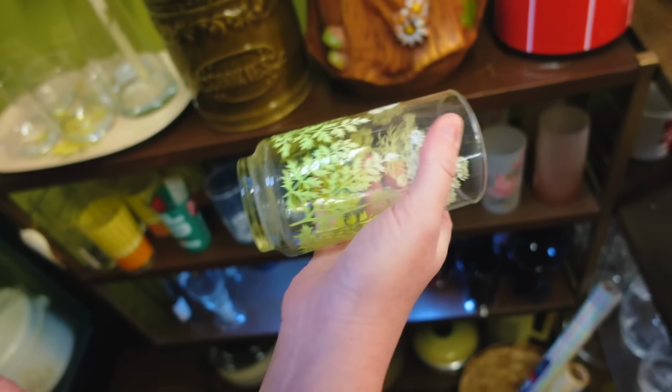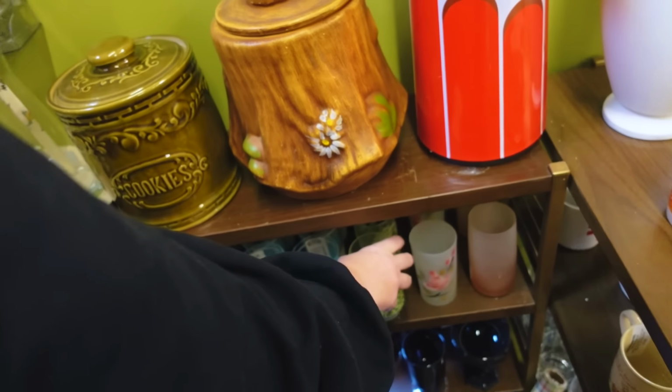Vintage glasses. Something I was not aware of until we started doing this is that a lot of old vintage glasses and things, even some of the ones we have, are sometimes made with lead within the paint, so you've got to be careful about that. It'd be a little dangerous drinking from those.